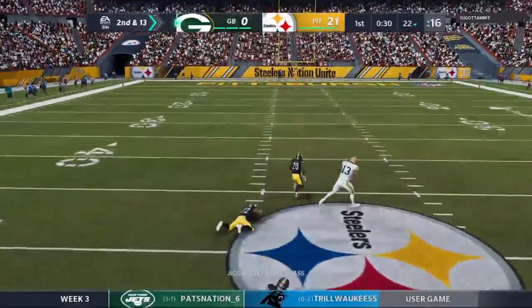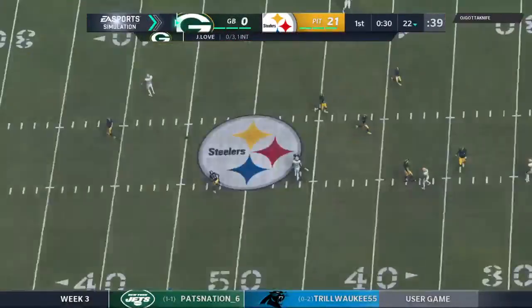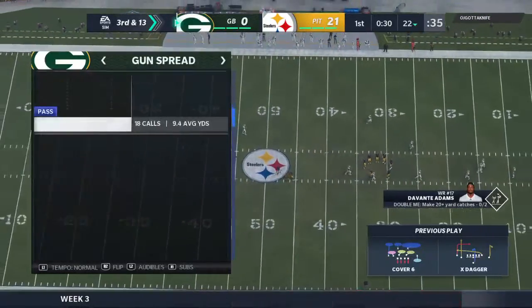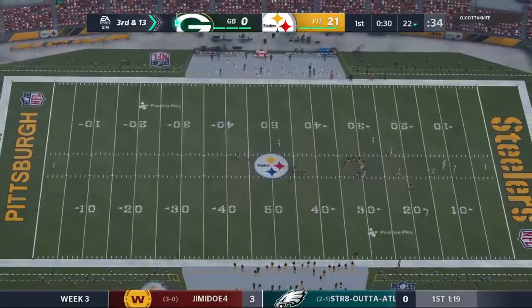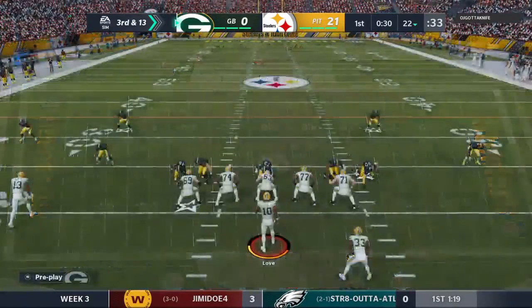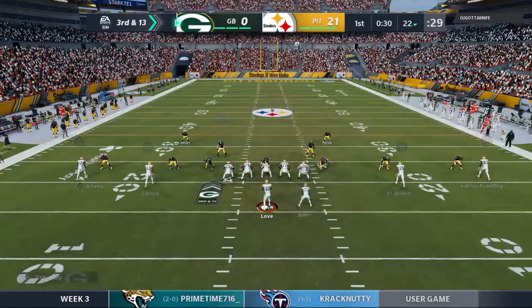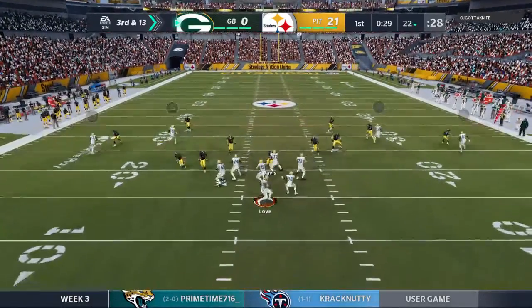And he'll let this go deep for Lazard. I like what they did there because many of the deep throws we see in the course of a game come to the outside, the perimeter of the field. In this case, they used the slot receiver to run deep downfield and tried to connect that way. Unsuccessful in that attempt, but I like what they were doing.